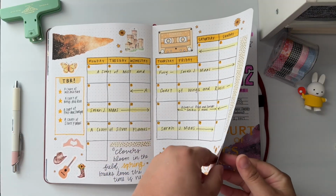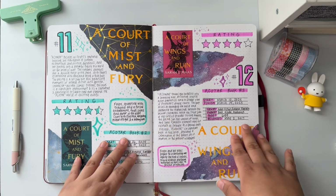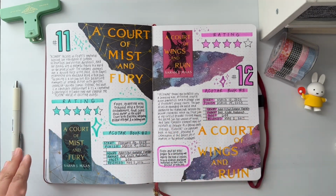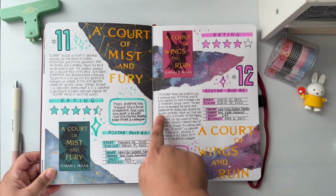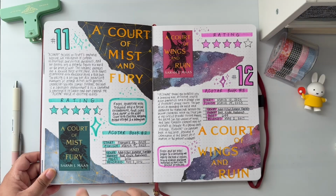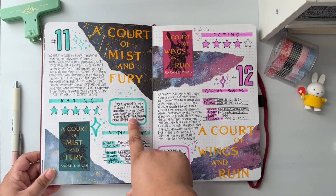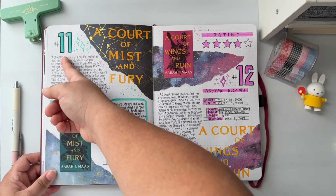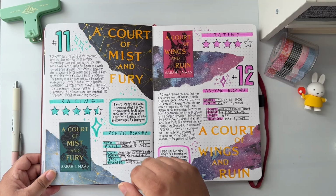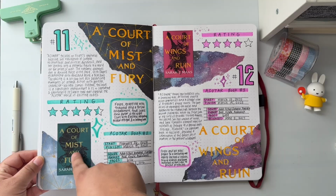So I basically read all of ACOTAR during the month of March. I read the first book last year and I finished the series this year. So I dedicated all of March to ACOTAR. I basically do the same setup for each book. I do all the stats. So when I start, finish, the genre, format, pages, and released. I usually put the author here. This is like a 1-sentence synopsis of the book. We have the rating and my review, and this is the 11th book I read, so just the number of book, and then the title. And I use the Canon IV printer to print out the book.